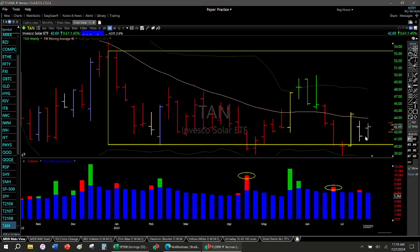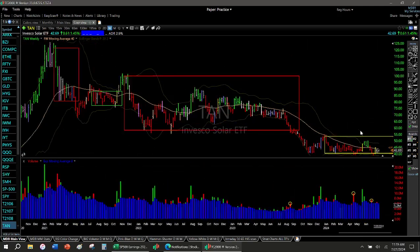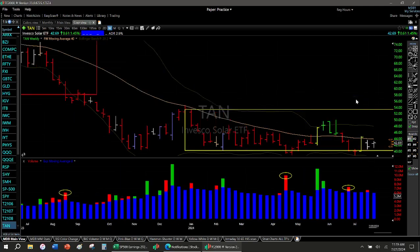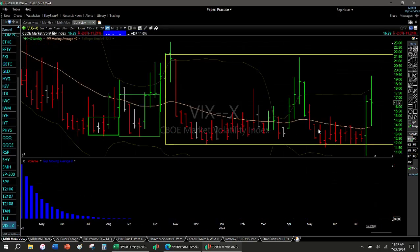The tan, they're battling it out down here. I still think this is a loser sector, but look at that. Yellow buy, failure. Yellow buy, failure. Now you got an inside bar. They just can't stay away. TLT's sort of going sideways. Got a couple of things here, but they'll figure it out.